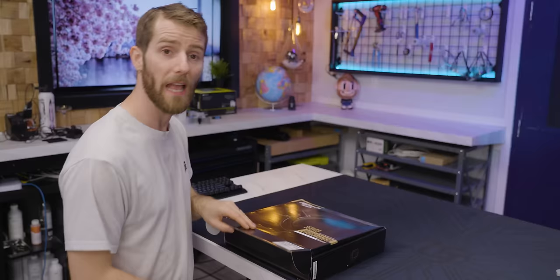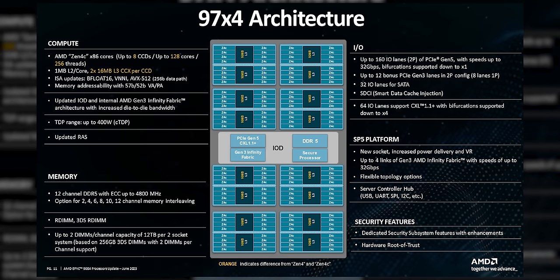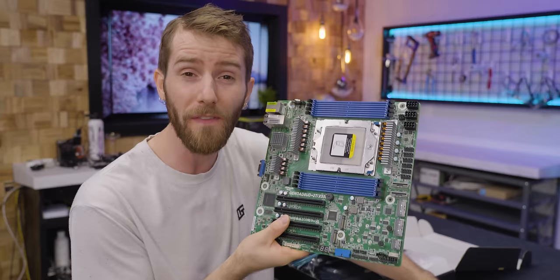Enough about that though, let's get this thing built, starting with the motherboard, which, wow. If you are into motherboards, this is a really sexy one. As I mentioned already, Bergamo uses the same I/O die as Genoa, which means there's support for a whopping 12 channels of DDR5 ECC memory and as many as 128 lanes of PCIe Gen 5 with a single processor, or up to 160 with a dual processor setup.